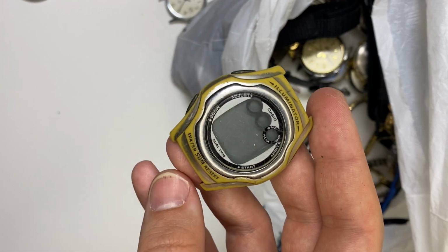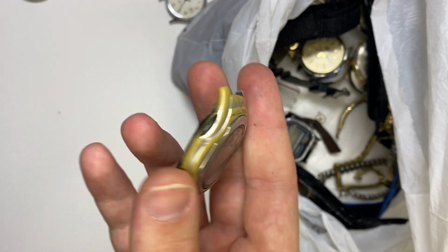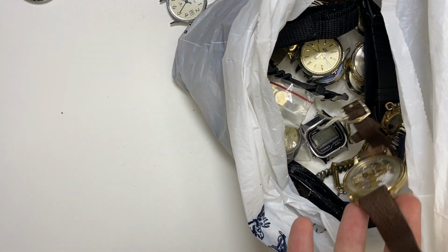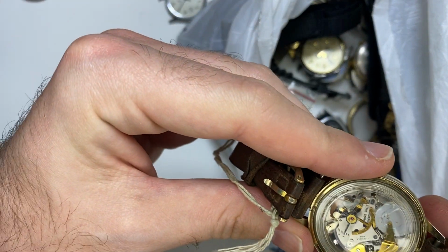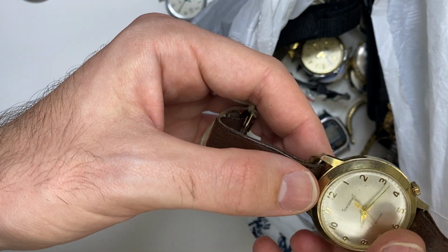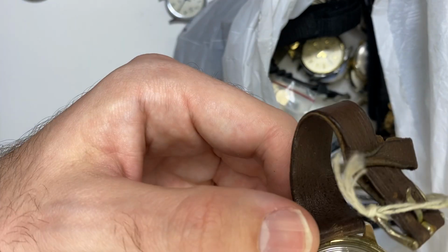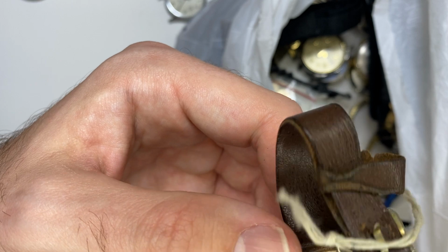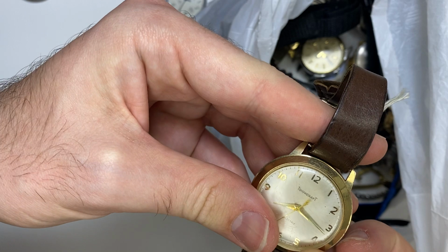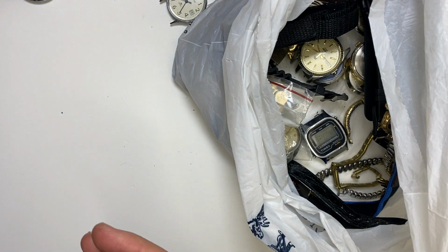Here we have an Illuminator Casio. But again, this is just so far worn. Oh, what's this? Okay, Town Craft Electric. Probably put in the battery. If that runs or not, who knows? Let's see, do the hands. I mean, it turns, that's decent.